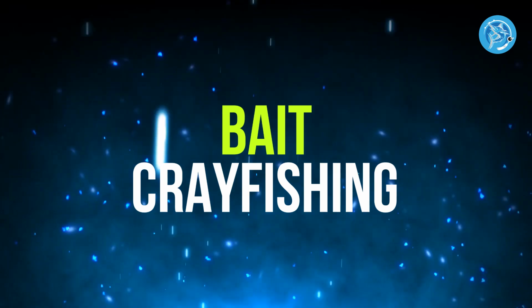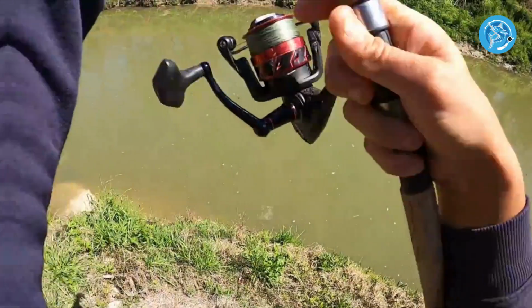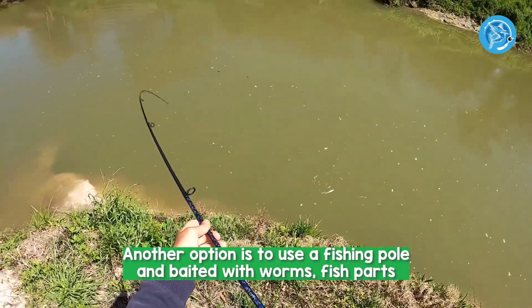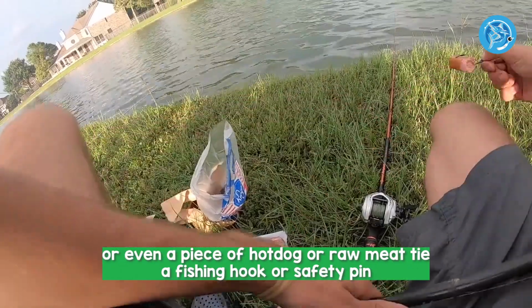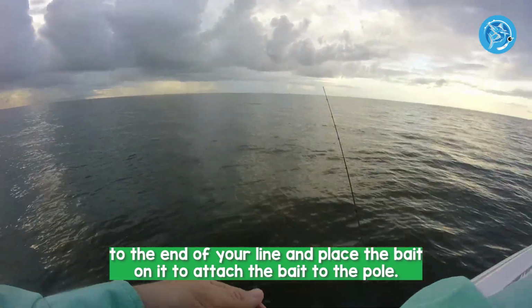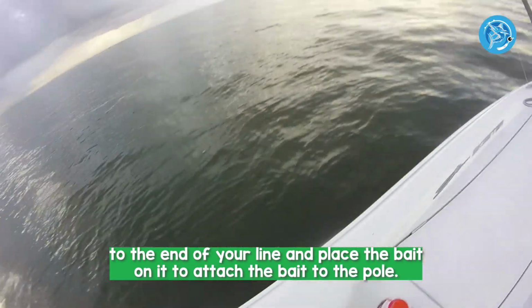Number 2. Bait crayfishing. Another option is to use a fishing pole and bait it with worms, fish parts, or even a piece of hot dog or raw meat. Tie a fishing hook or safety pin to the end of your line and place the bait on it to attach the bait to the pole.